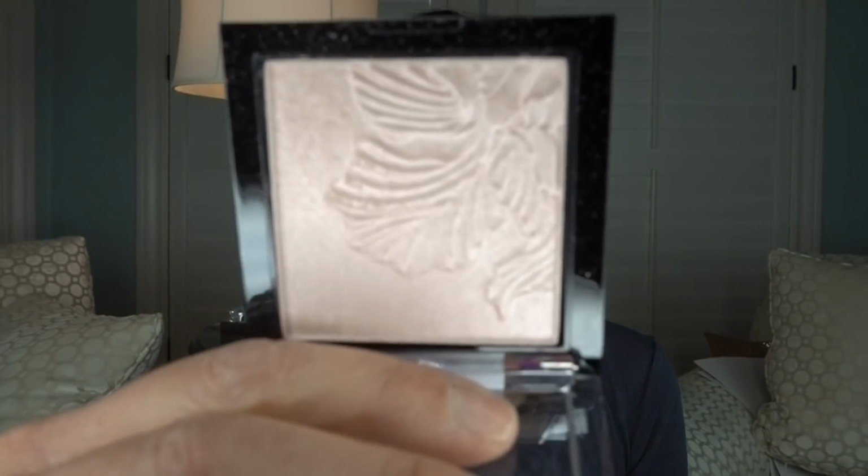For highlighters, I would buy the Highlighting Power by Wet n Wild in Precious Petals. Is that what this one is called? No, Blossom Glow. This is Blossom Glow. It is a beautiful light pink highlighter. It is pretty highlighty, but it is beautiful. And it only costs $4.99. So this is definitely the highlighter that I would pick up if I had to repurchase.